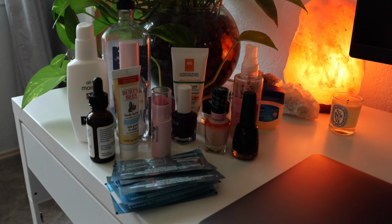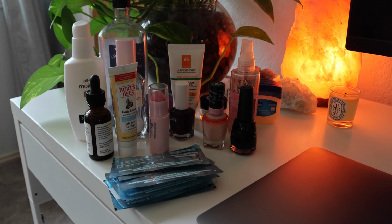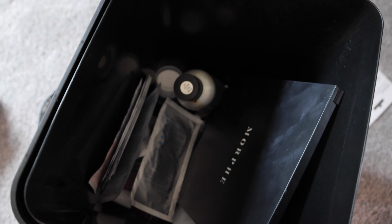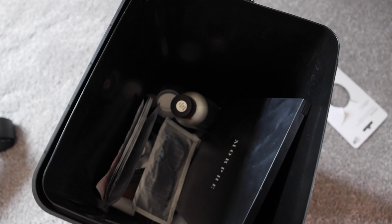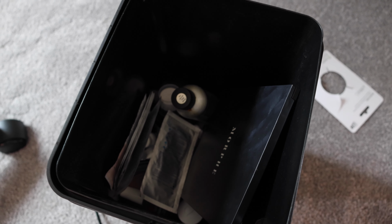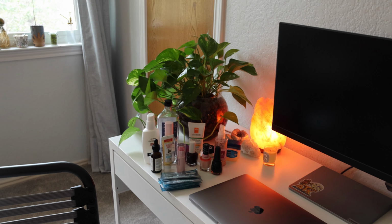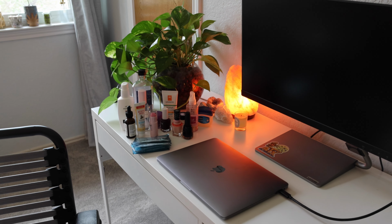All right, so these are all of the no's. And then I put all of the yeses into this little bin, so that I can easily transport it. So you can't really see it that easily. But I would say it was about an even split, 50-50 of yeses and no's, goods and bads.